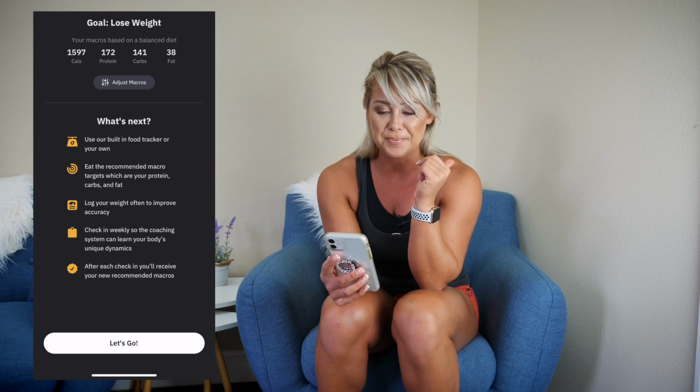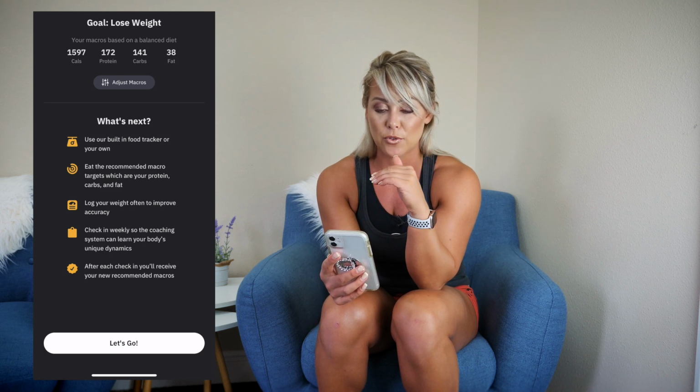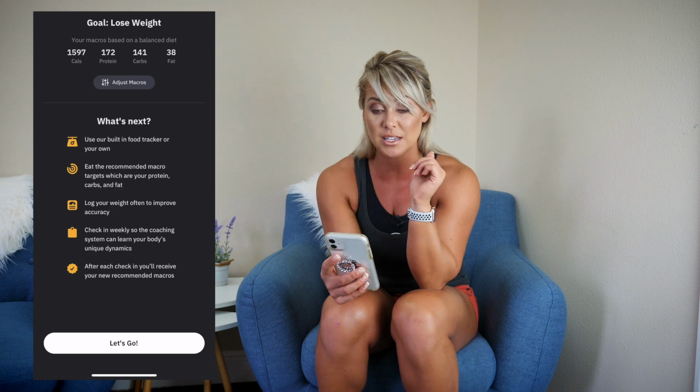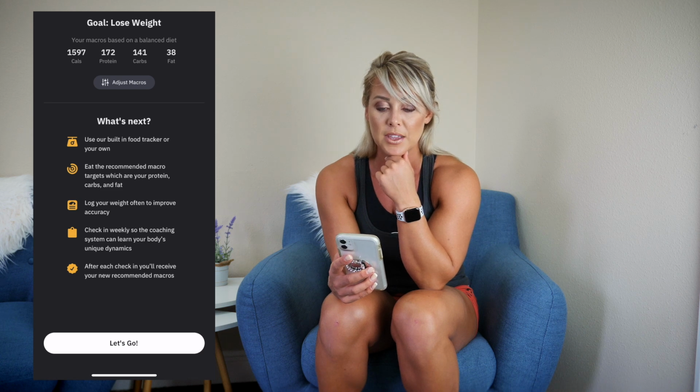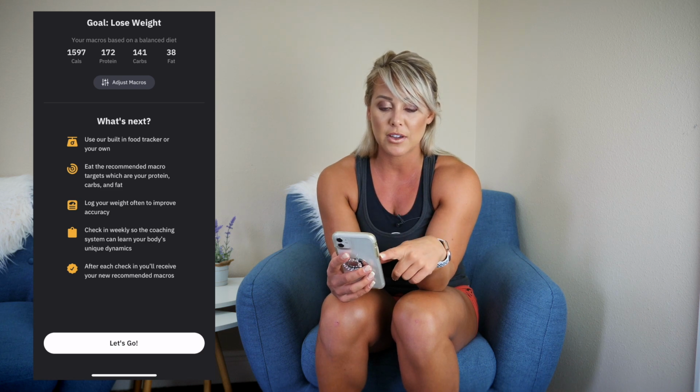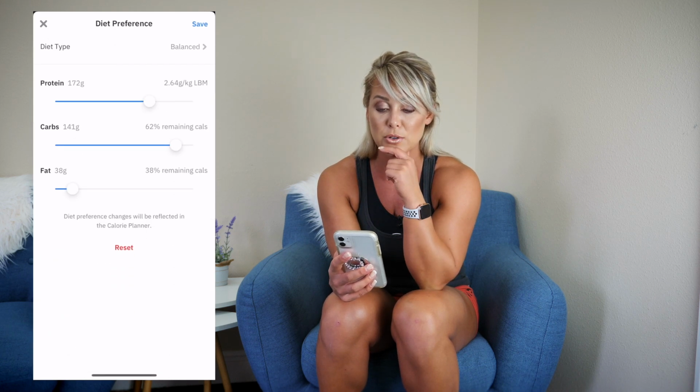1597. 172 protein, 141 carbs, 38 fat was the default setting. Now that's based on the ratios of macros that I had previously been using. So what I'm actually going to do is make an adjustment to those macros, and I'm going to give a slight decrease to my protein.